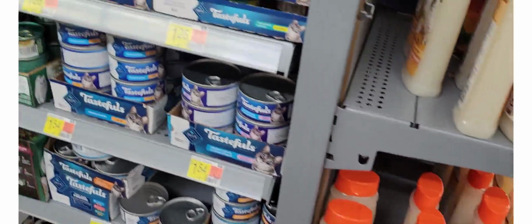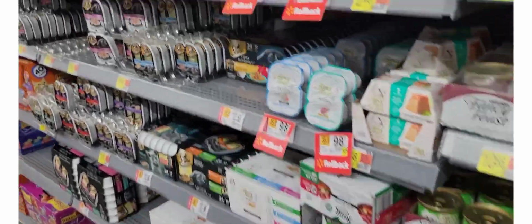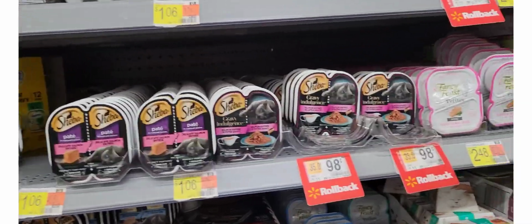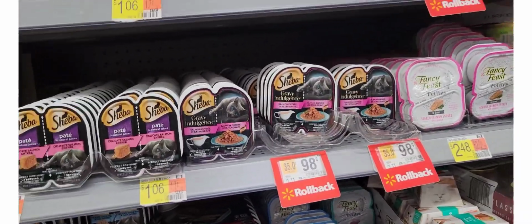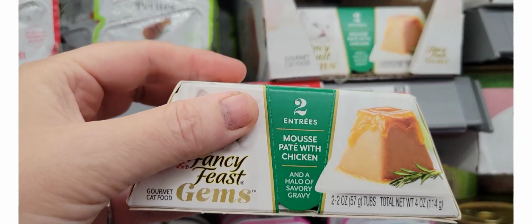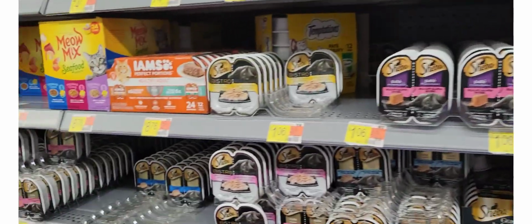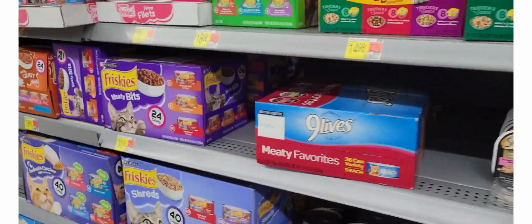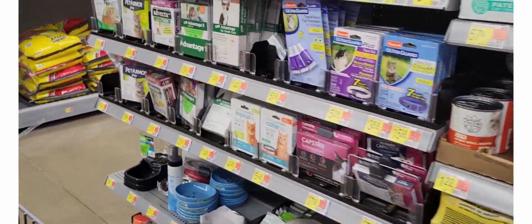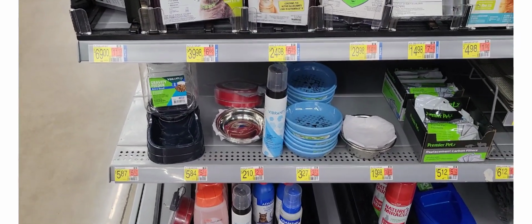Yeah, but a lot of this. Well, see, they wouldn't miss one bottle if I just bought one. They got cat food. I don't think I need any cat food. Sheba's. Fancy Feast. Look at that. It's like a little mousse. Mousse pâté with chicken. Look, it looks like a little dessert donut. It looks like a birthday cake, doesn't it? If you want to cheat on your birthday cake, just buy one of them and pop it out. There you go. Cats. Oh, God. Make birthday cakes for cats. Alright. I wouldn't eat that. I'm not a cat.